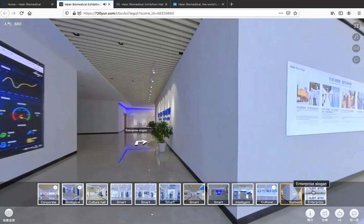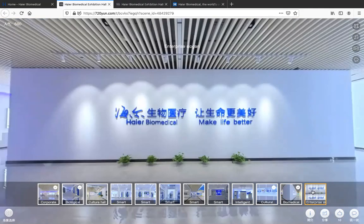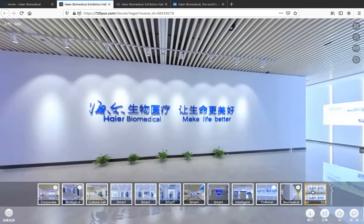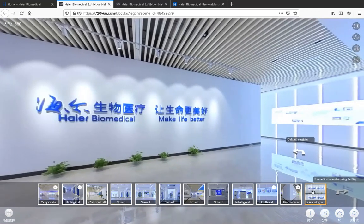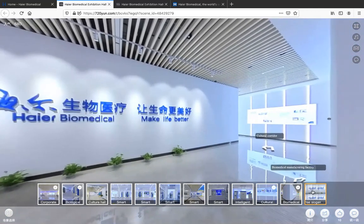So that gives you a general idea, very briefly, as I wanted to show you today, a bit about the Hire Biomedical BIOT Exhibition Center. When you go through it, you see what's important to us is the Hire culture, and that's through the complete Hire group. So it's important to us that you see our culture of our company by making your way through the center. So that's very important to us.